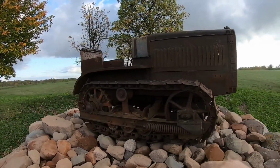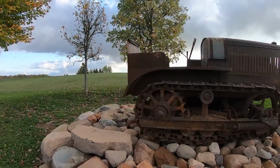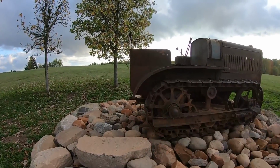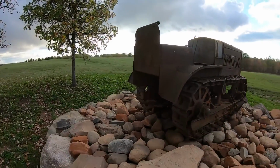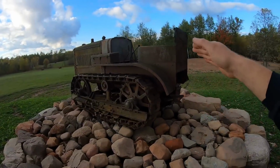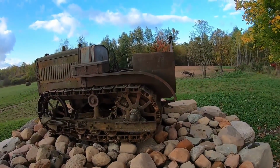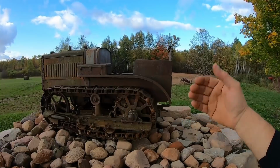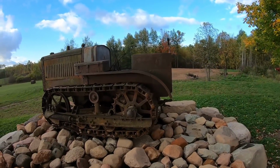So now that I had the front end pretty well squared away, I turned my attention to the back and those poor ragged edged torched fenders. I just love the styling on these, the way they curve down at the back and follow the contour of the drive sprocket back there in the tracks. My goal was just to make this thing look good from 10 or more feet away, and I'm pretty sure I pulled it off.